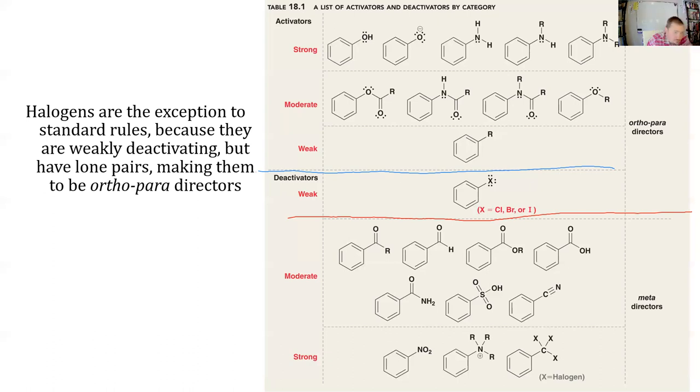And when it comes to ortho-para versus meta, lone pairs are what make all the difference. When it comes to activators versus deactivators, it's still mostly electron donating versus electron withdrawing. Anything that's electron donating is going to be an activator. Anything that's an electron withdrawing group is going to be a deactivator. It's going to slow things down. And so the halogens are the ones that are in that gray area in the middle. They're electron withdrawing, so they're deactivators, but they're also ortho-para directors because they have lone pairs.